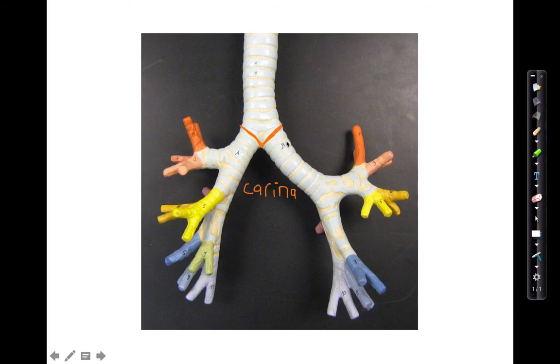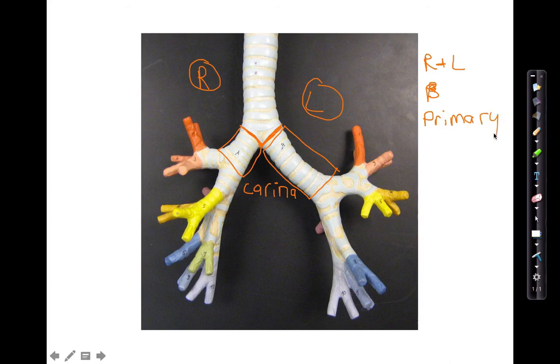So we are going to send a tube. This is the left side, and this is the right side. This tube right here is going to go to the left lung, and this tube is going to go to the right lung. And these tubes are called the right and left primary bronchi. Write this down. We're just going to abbreviate primary like that. That is the first split. They are going to their respective lungs. This one's going to the left lung, this one's going to the right lung.